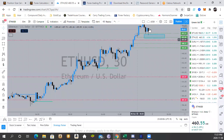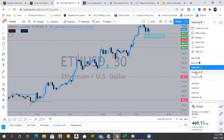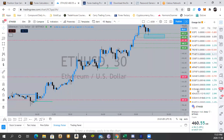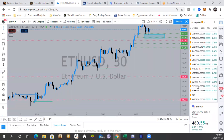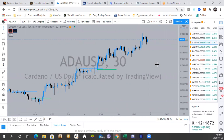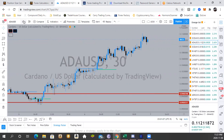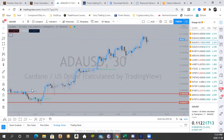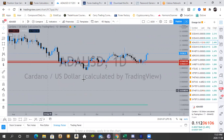So here's what we're looking at for Cardano ADA. Let's take a look at it on the USDT chart. The USD chart, there we go. Before I look at anything else, I want to show you this. Let's go take a look on the daily. Let me just show you where Cardano is right now.